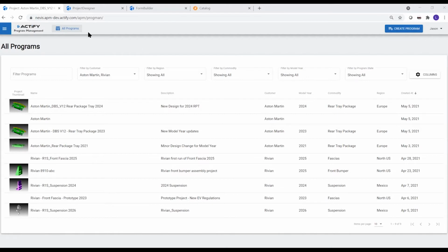And to get things kicked off, this is our Actify program management application. And up here in this left-hand corner is how you would navigate through the APM suite, as well as Centro, which is the platform. And I had previously mentioned that the platform of Centro is how we're managing files, as well as permissions and some other services. I'll talk about that as we go through. But what you're looking at right now is the home page of the program management application.